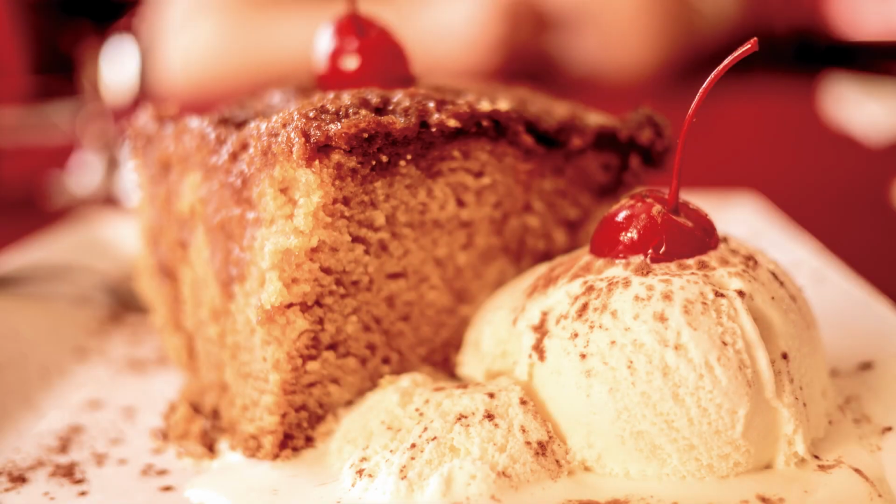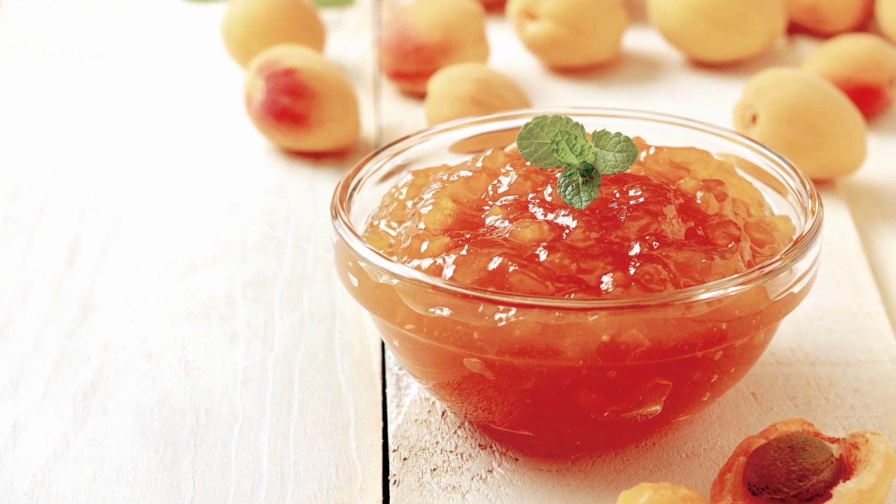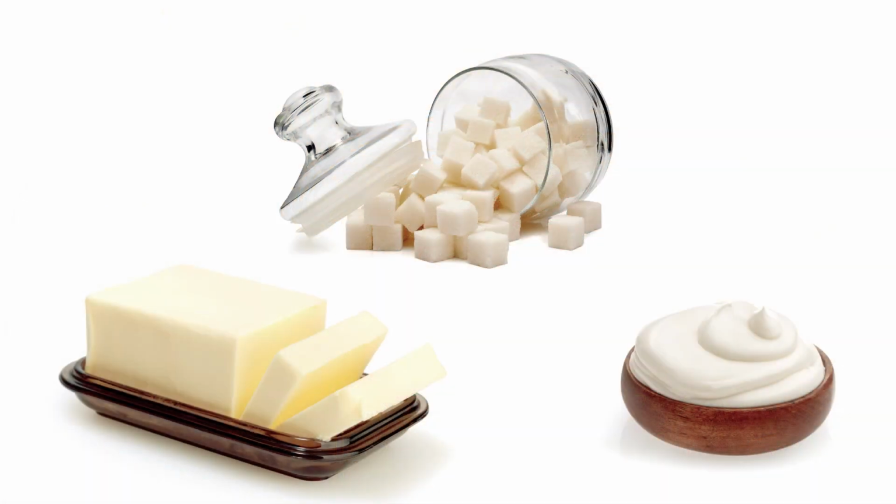This sweet pudding is like cake, but it has apricot jam in it. The best part of this dessert is the rich sauce. It is made from cream, butter, and sugar.